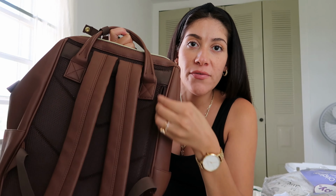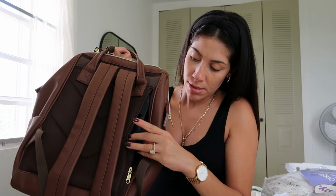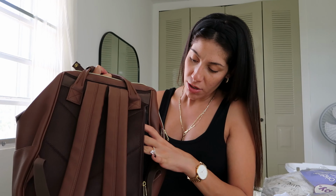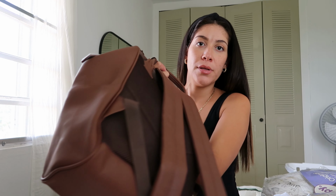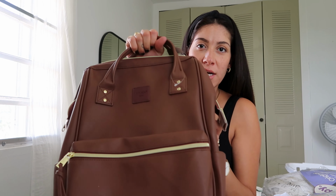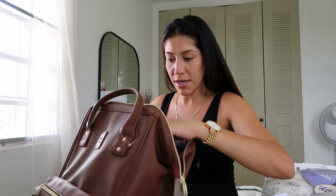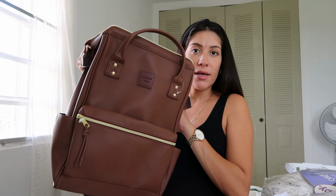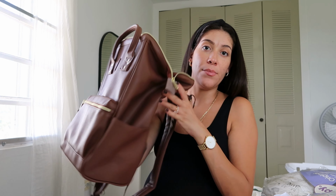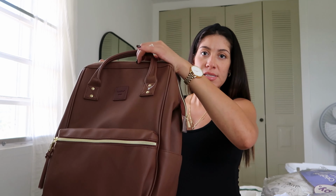It has quite a few pockets, which is nice. So it comes with a little changing pad back here. Plenty of space. I got it in this kind of dark cognac brown. It's faux leather. It opens up pretty wide and has a few pockets on the inside too to just make it easy to organize. Cute little tassel in the front and side pockets for water bottles and baby bottles. So this is the baby's bag.